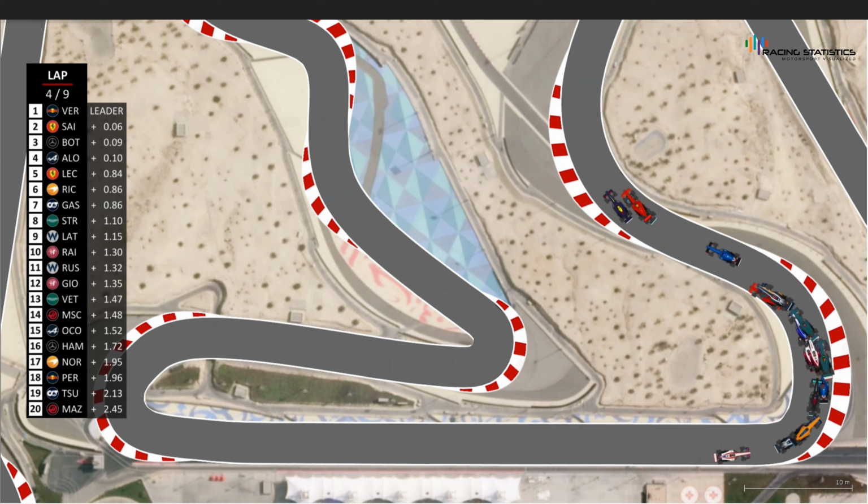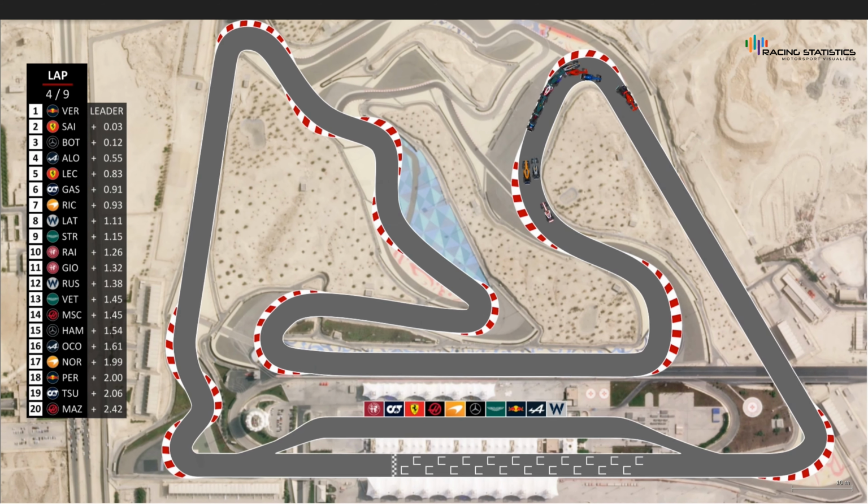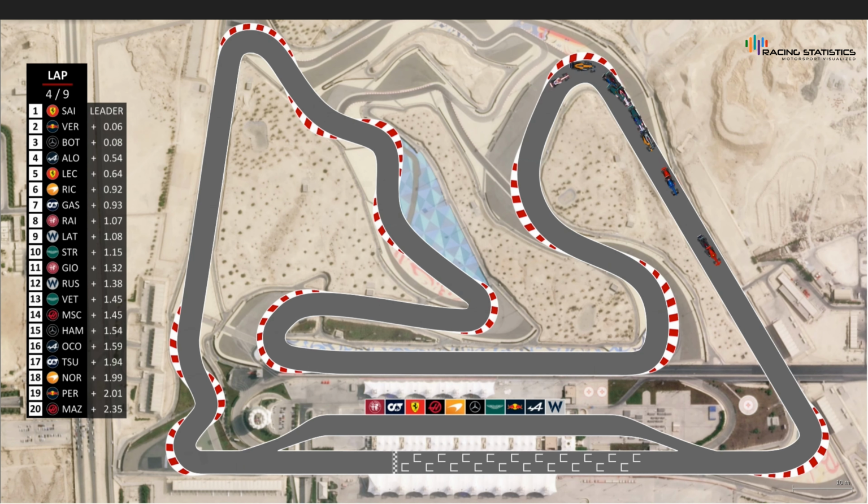But it is Max Verstappen who has a short lead, with Carlos Sainz trying to take that back from him as he dives up the inside and he takes the lead himself. Who is going to get the better drive down towards the line? Has that Ferrari got enough horses to push it over the line onto lap number 5? Yes, it does. Carlos Sainz leads back into turn number 1 on lap number 5 from Max Verstappen, Valtteri Bottas, who are still battling it out for P2.